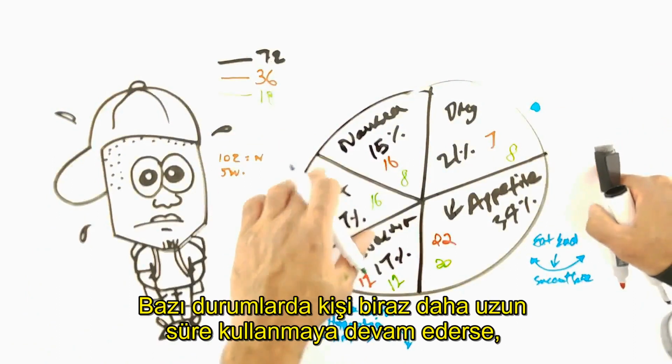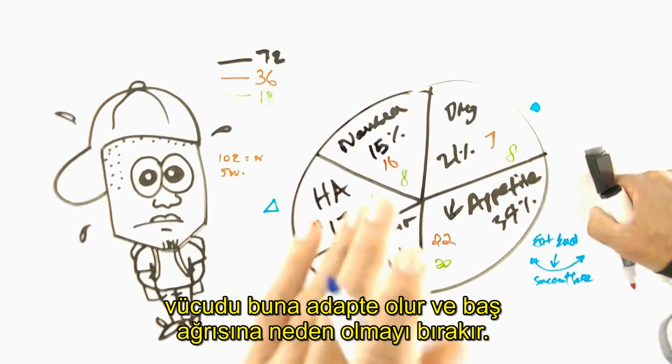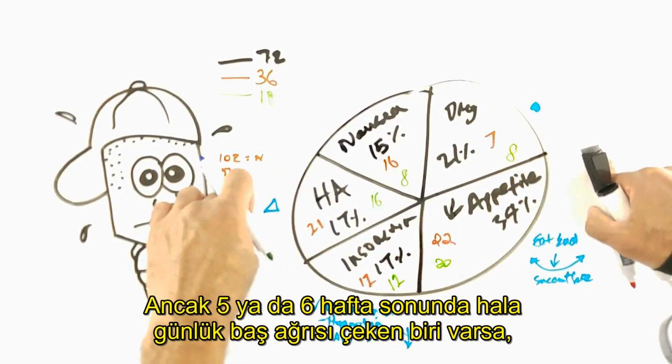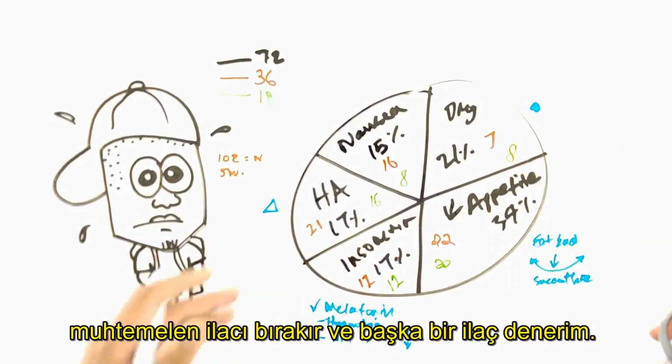There's also some cases where if the individual kept going for a little longer, their body adapts to it and then it stops causing headaches. But if somebody reached the 5-week, 6-week mark and is still having daily headaches, I'd probably just quit it, try another one.